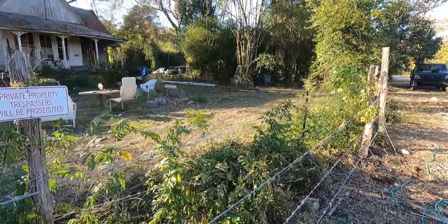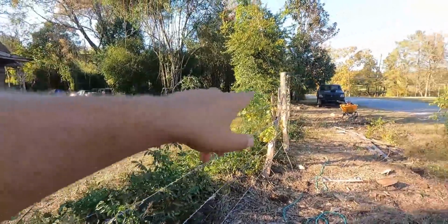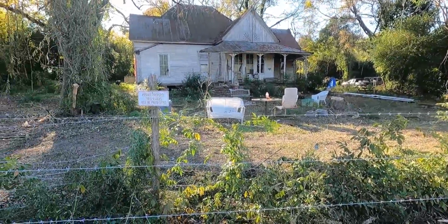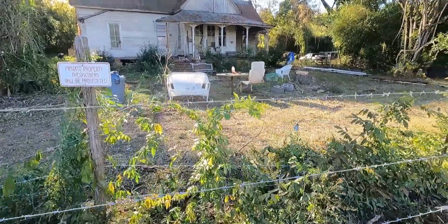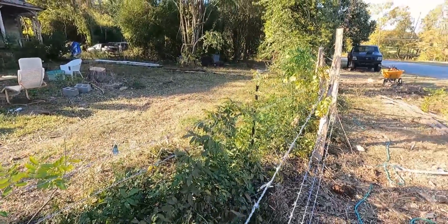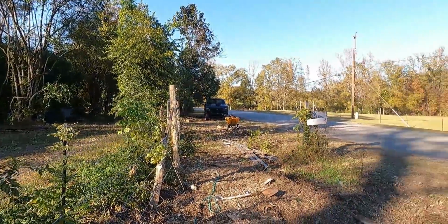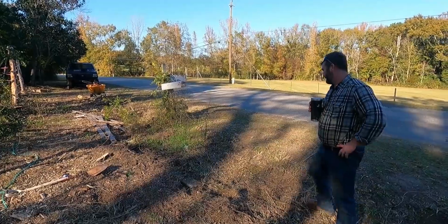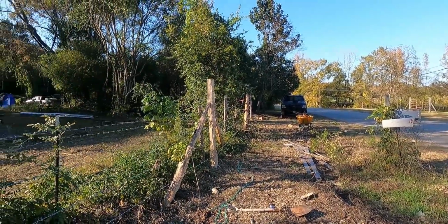We do still need to stick in some T-posts. About two, one in the middle over there and one over here, that'll tighten it up the rest of the way. Remove the old fence there, and this front yard's looking a whole lot better than it did a week ago, 2 weeks ago, something like that.